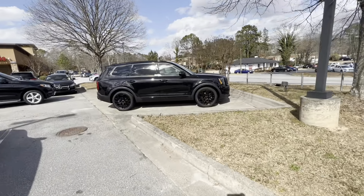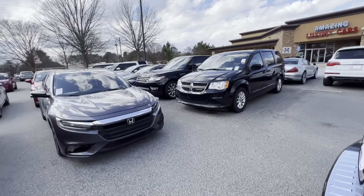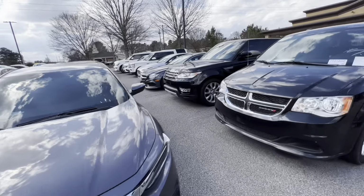Got the new Kia. Thought it was black, but it's like a purplish. Y'all know these look like the Rolls Royce Cullinan. It's similar looking. But you can tell the difference when that Cullinan coming down the road. But it gave you a similar look to it, especially the back. But other than that, I don't really see none. They got these. I don't really care for these right here.